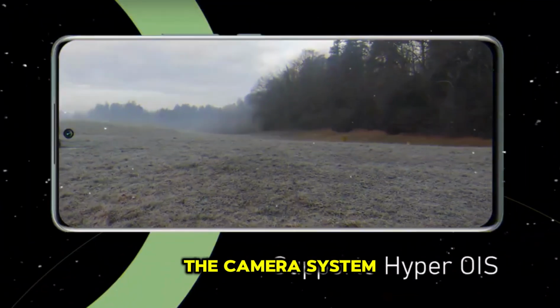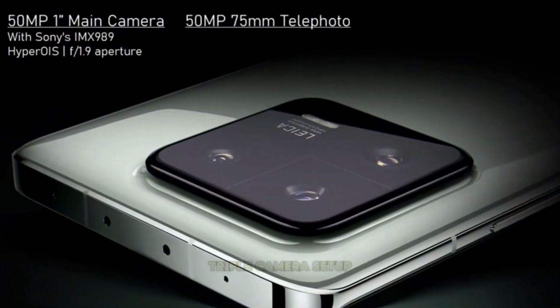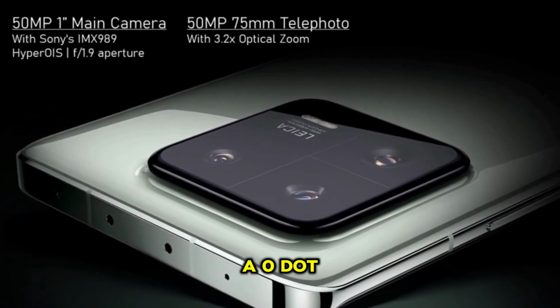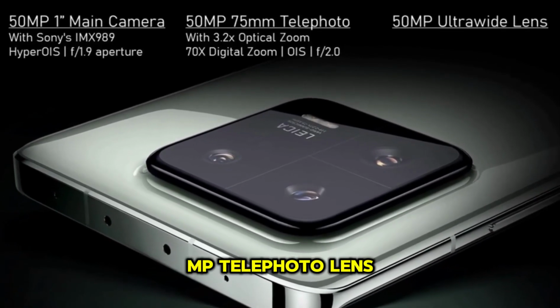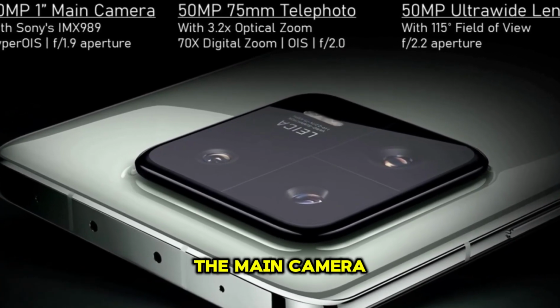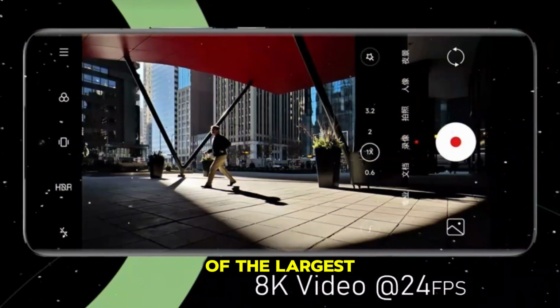The camera system on the Xiaomi 13 Pro is where things get really exciting. It features a triple camera setup developed in partnership with Leica, offering a 50.3MP main sensor, a 50MP ultra-wide lens, and a 50MP telephoto lens with 3.2x optical zoom. The main camera uses a 1-inch Sony IMX989 sensor, which is one of the largest sensors you can find on a smartphone today.